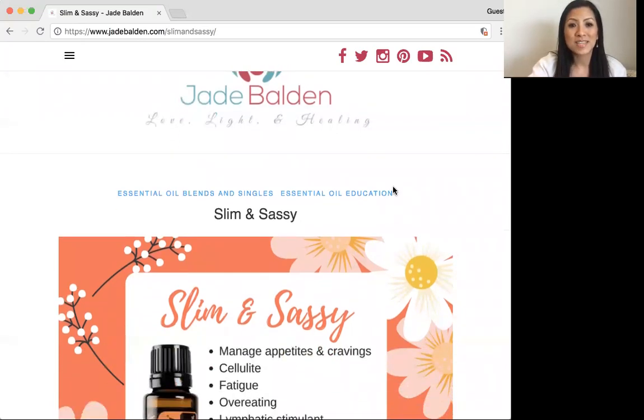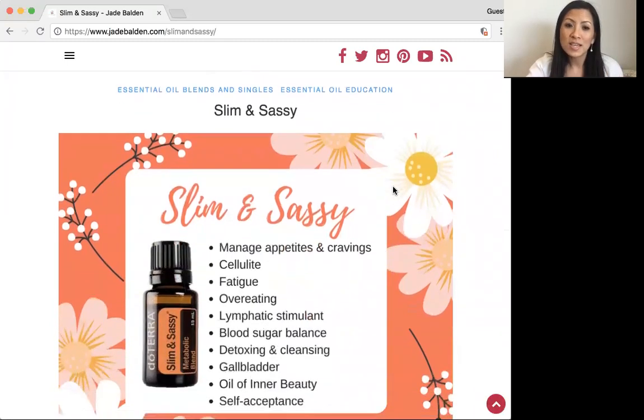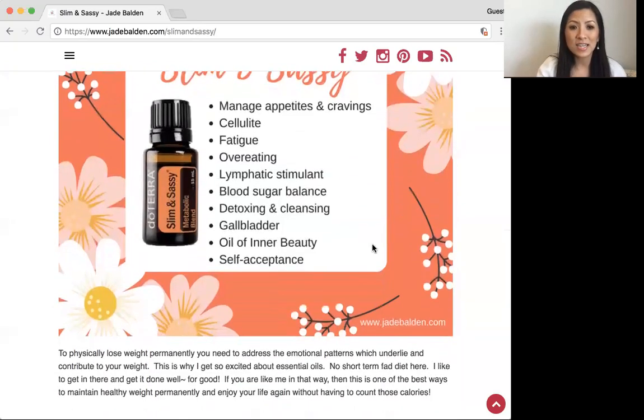Today we're going to talk about Slim and Sassy. It's an amazing oil blend with just 5 essential oils. In a nutshell, Slim and Sassy helps with managing appetite and cravings. It helps with cellulite, helps with fatigue, helps you with overeating. And it's a lymphatic stimulant. It helps with the blood sugar balance, detoxifying and cleansing, helps with the gallbladder. It helps with your feeling of inner beauty and self-acceptance. So that's Slim and Sassy in a nutshell.